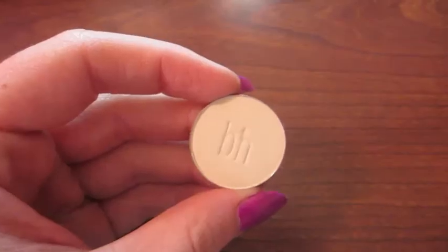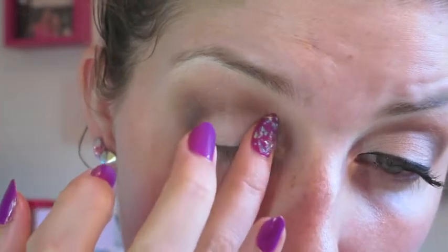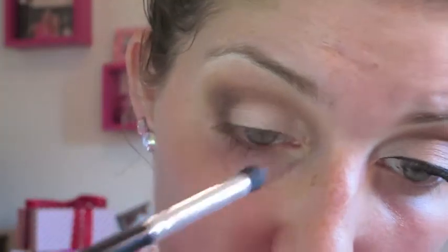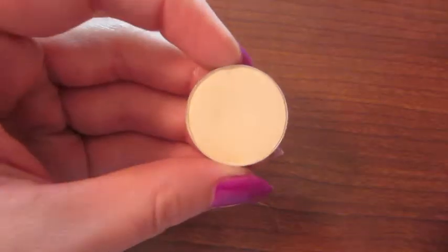With BH Warm Matte number 12, I am just patting that on my finger over the Dope color to give it a cool effect. And then with Dust and Strange from the Naked 3, I'm using that as a highlight in my tear duct.